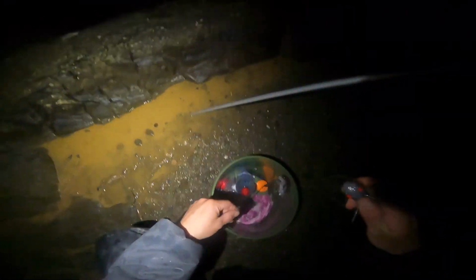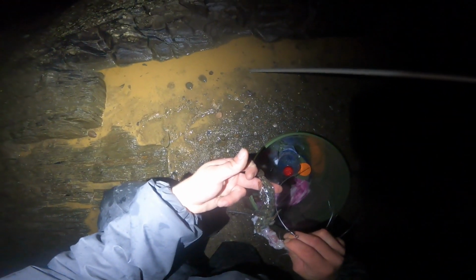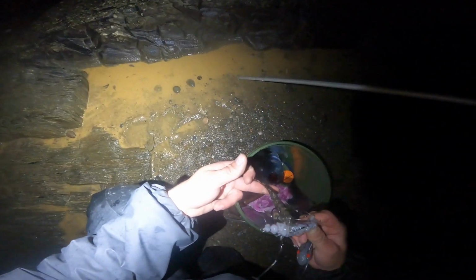Want to get this lot cleared up, get it back in the truck, and then head for home. I'll tell a lie. Upon closer inspection, we have a blenny. Quite a big fat one as well. So it didn't quite blank, and it's still alive, so I'll pull that back into the sea.